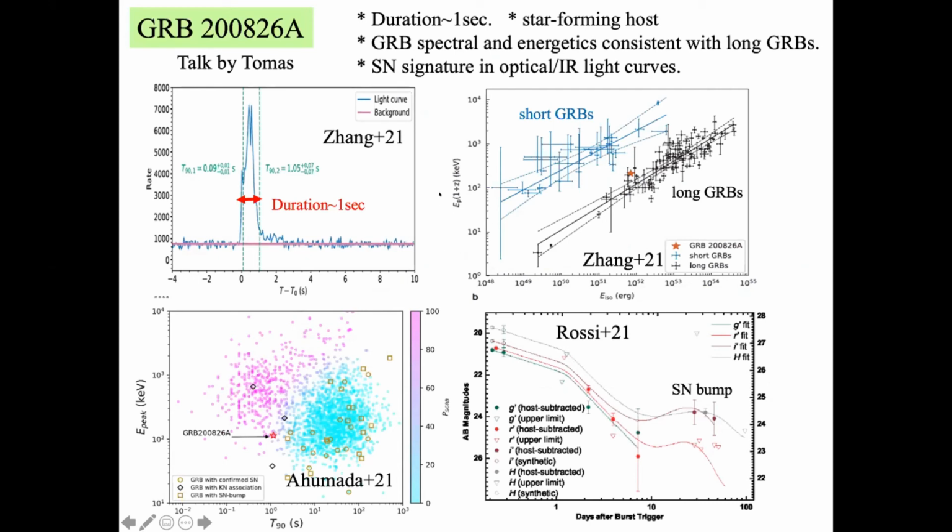And in the Epeak-Eiso plane, this event sits in the typical range for long GRBs, not in the short GRB range. And a possible supernova bump was observed. And the host galaxy is star forming. So in this talk, I'd like to tell you why this event is interesting for me. In order to do that, let's go back to long before now, that is, the pre-Swift era.